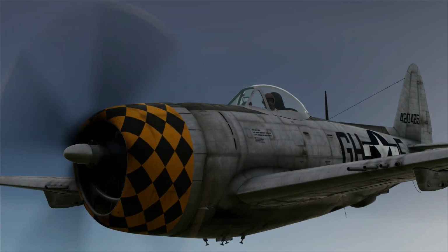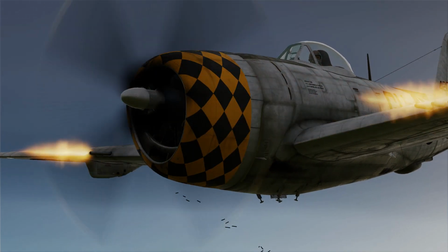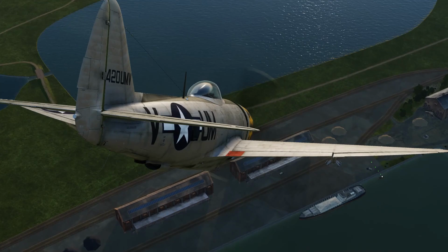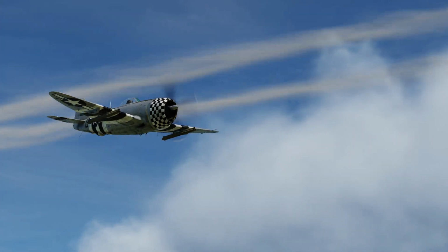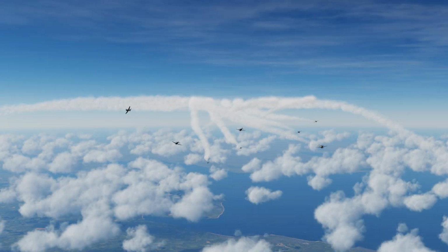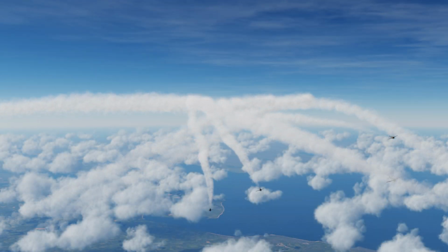This is because in addition to being equipped with 8 of the powerful 50 caliber machine guns, it carries over 2,500 pounds of bombs and rockets which it can use. When you're not pounding away at ground targets though, you'll be flying high and fast, up to a maximum of 40,000 feet and an airspeed of 430 miles an hour.